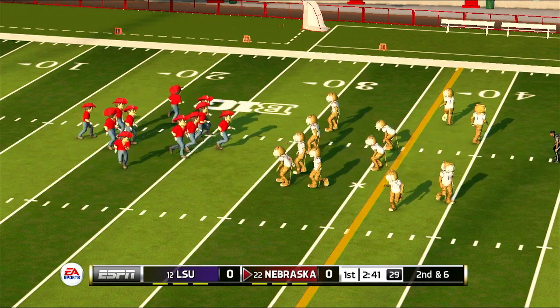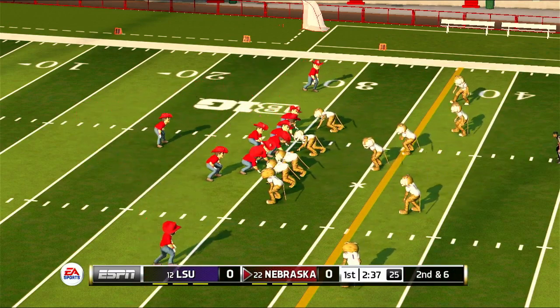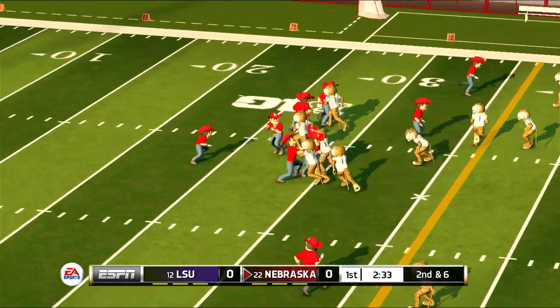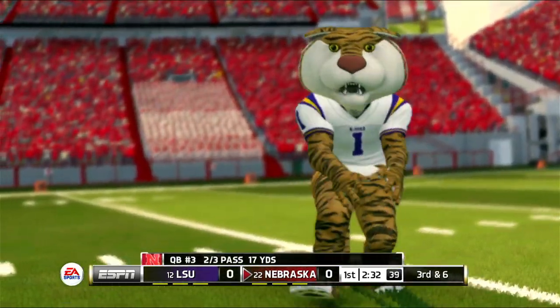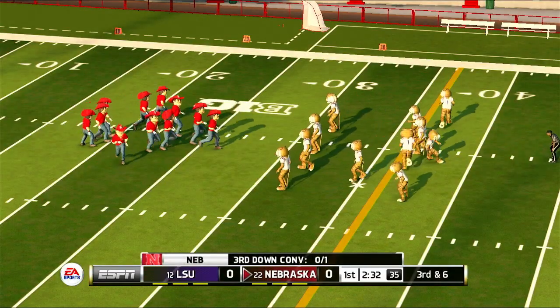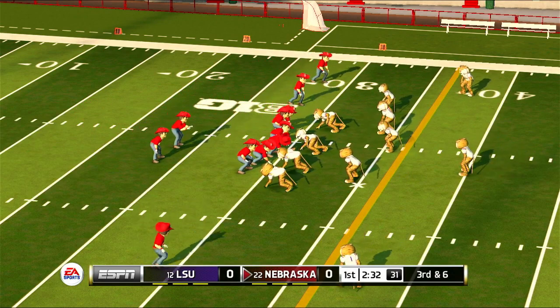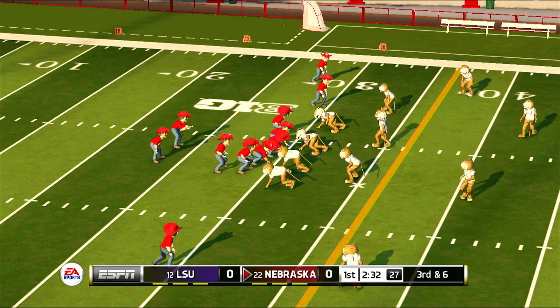From their own 30-yard line, second down. This quarterback is tough as nails, Brad. He's going to sit in that pocket and give himself a chance. The only problem is, at some point, you've got to have a feel, almost that sixth sense on when to get out of there and avoid the pressure, or just to throw the ball before you get hit.